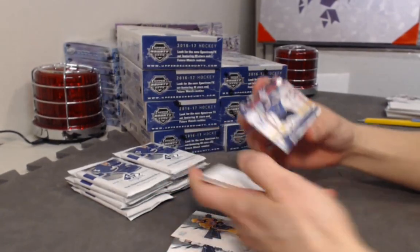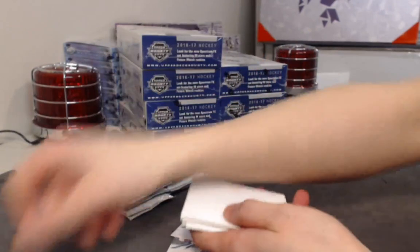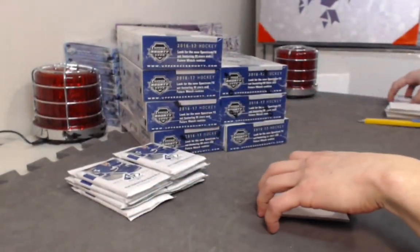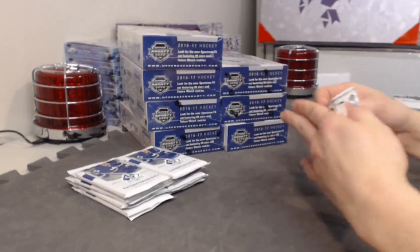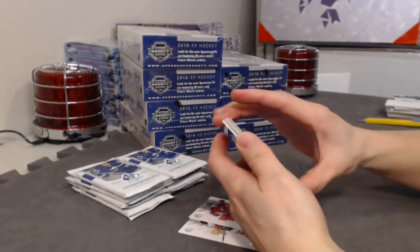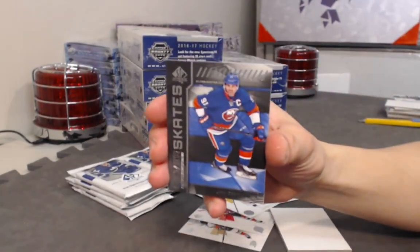Right, we have an update card of Carter Hutton. And these. Silver Skates insert of John Tavares.